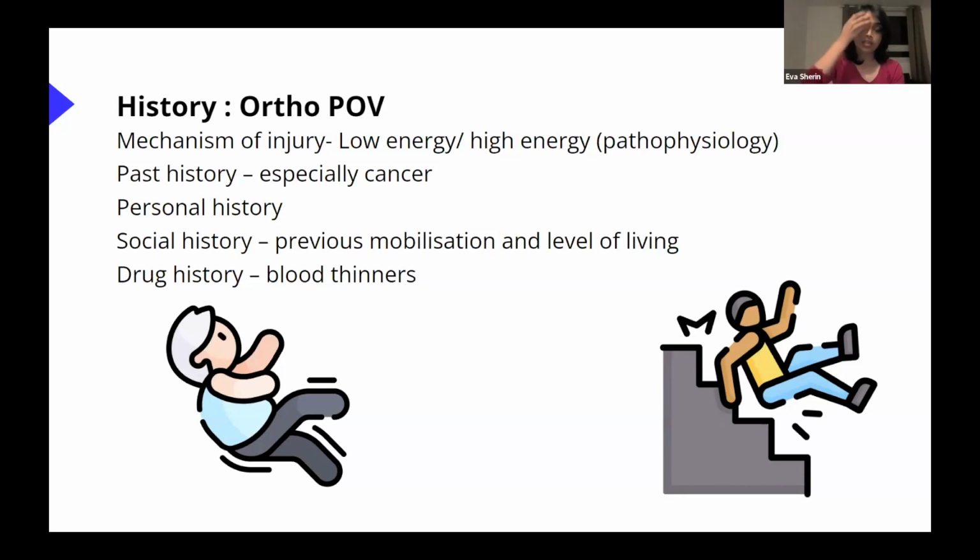Drug history, mainly we need to look at antihypertensives, or if the patient is on diabetic medication, because you will have to change it the day before surgery, and blood thinners. If the patient is specifically taking warfarin or something of that sort, INR monitoring needs to be done. So it's always better to take a drug history, and that also gives you a clue about the past history of the patient. So definitely drug history.